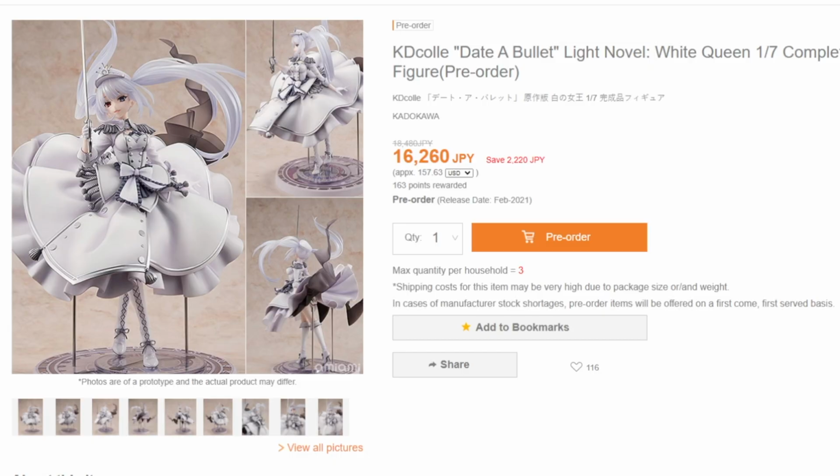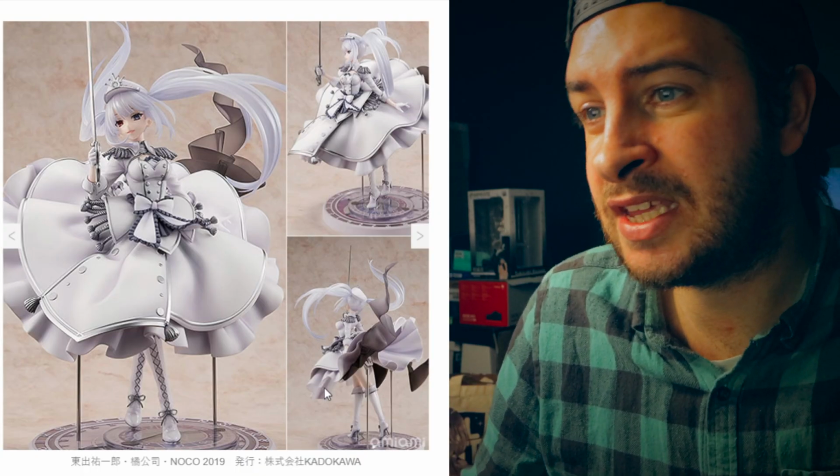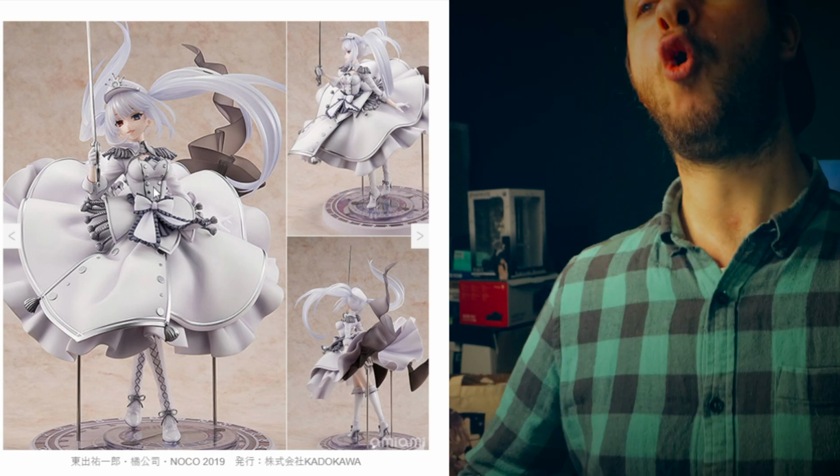This of course moves us into February of 2021. Kicking off February of 2021 with the Date A Bullet White Queen 1/7 from Kadokawa. This thing looks absolutely gorgeous. I mean, come on, look at that. The detail on her. Am I a fan of these two little support pieces here? No, definitely not. But the figure overall, whew, tasty.